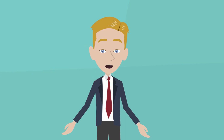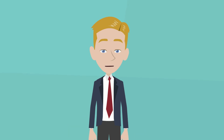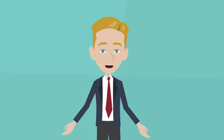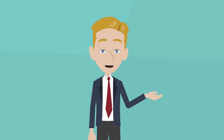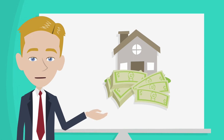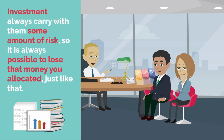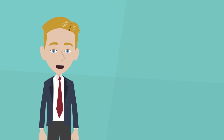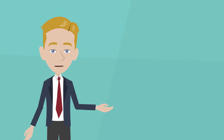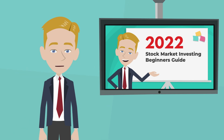Funds assigned to this category are going to be invested in financial instruments like stocks, bonds, treasury bills, and loans. They may include deposits to your retirement plans like your 401k and 403b plans. You could also argue that expenses tied to mortgage payments for real estate belong here. We recommend that you do not get all that attached to the money in this category. Investments always carry with them some amount of risk, so it is always possible to lose that money you allocated just like that. If you want to make completely sure that you do not lose your money, then watching our 2022 Stock Market Investing Beginner's Guide would be a great start.